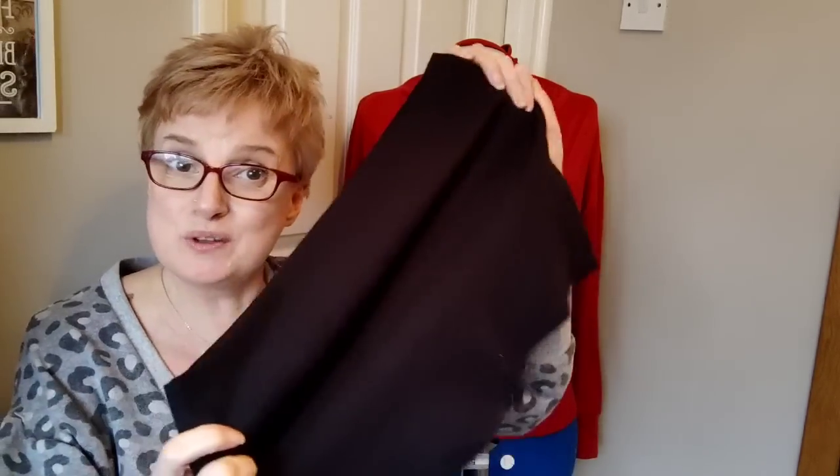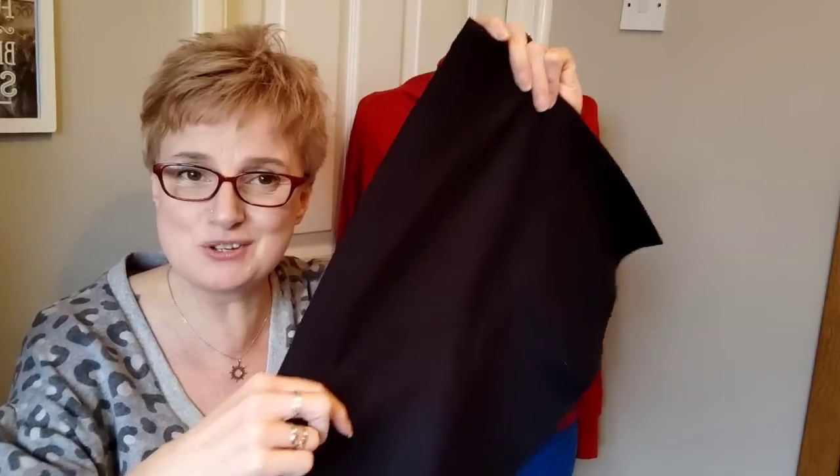So let me talk you through these fabrics, and then I've got a few more fabrics that I want to talk to you about. As I say, I don't buy fabric a huge amount because I like to use what I've got already, but what are you going to do when the place opens and I happen to be driving past on the way back from work? So the first one is a very basic one, but not essential nonetheless.